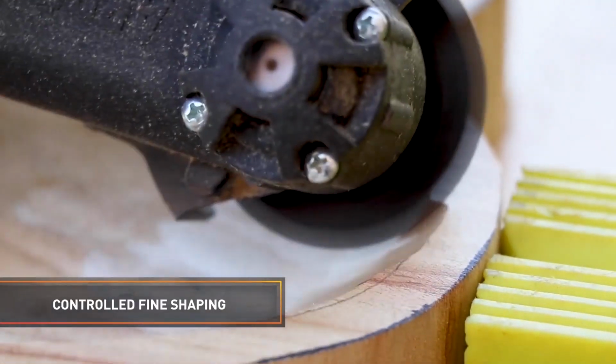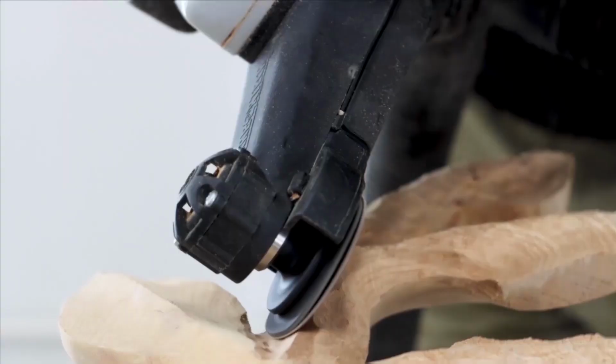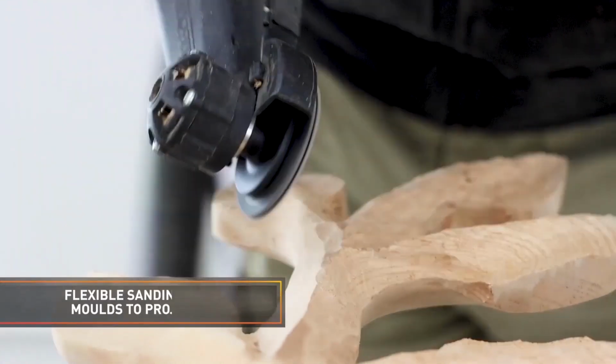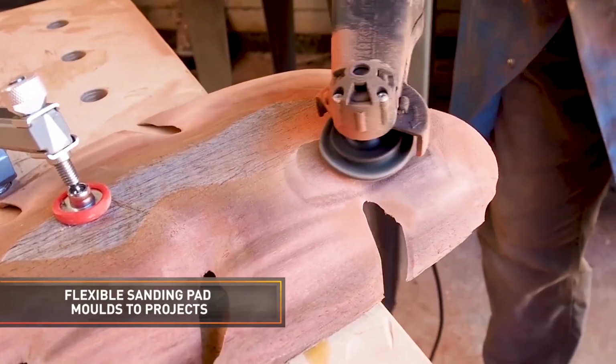The variable speed gives you flexibility across different tasks, from rough shaping to detailed work. A built-in dust collection system helps keep your workspace cleaner. It's a reliable carving tool that brings both speed and precision to woodworking projects.